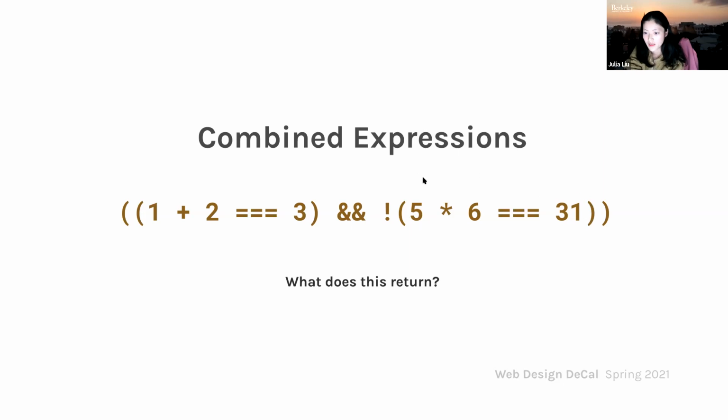But then looking on the outside, we have this not symbol in front of it, which means take whatever this expression value is: if it's true, make it false, and if it's false, make it true. Since we evaluated this to false, we want to make this entire thing true. So now we have true for the first statement and true for the second statement. You guys are correct. This entire statement is true because both statements are true, and this AND operator evaluates whether both of the conditions are true.